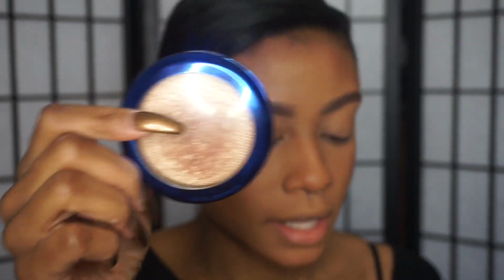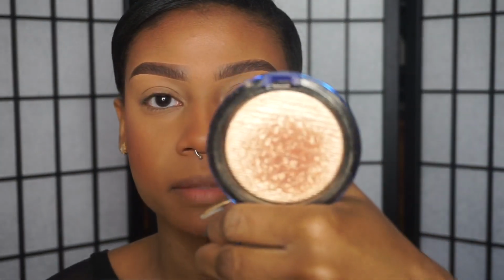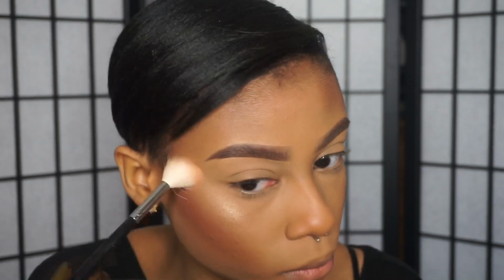Now we're gonna move on to highlighting, and I'm gonna use two different ones. They're both by MAC. This one is called Oh Darling. It was limited edition, but I think they brought it back out again. I think it's permanent. I'm not sure though, but if you go to your local MAC store and you see this, definitely pick it up. It's the most perfect goldeny, bronze highlight. So I'm gonna use this one on my Morphe M510 brush.